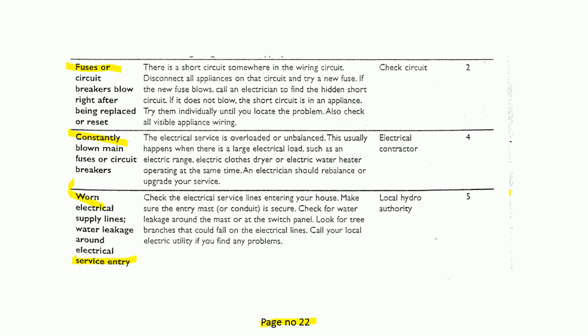The other thing here, you have a fuse or circuit breaker that blows right after being replaced or reset. That means there is a short circuit somewhere in the wiring. Disconnect all appliances on that circuit and try a new fuse. If the new fuse blows, call an electrician to find the hidden short circuit. If it does not blow, the short circuit is in an appliance, so try them individually and so on. Anyhow, they say to call. You cannot do it yourself. Otherwise, I need to. So I think this is a little bit confusing because they assume that you will call somebody.